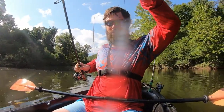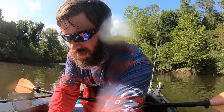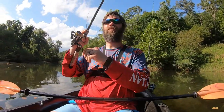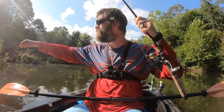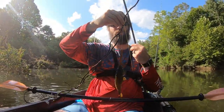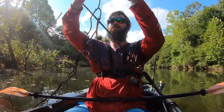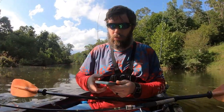Let's go. Catch and release. Got another one. Well, caught the notorious stick fish. Catch a fish while also catching a stick. And my wife's calling, and the fish came in. And I'm getting blown into this tree. Hello.